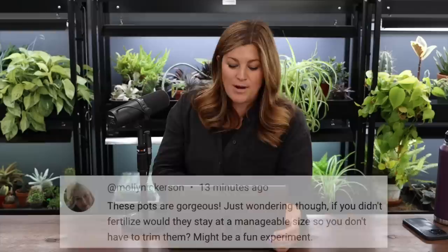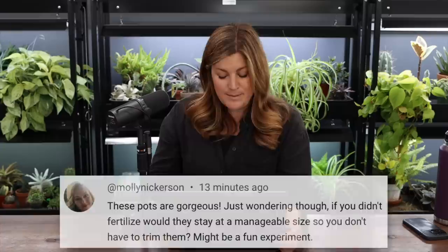Molly said, these pots are gorgeous. Just wondering, if you didn't fertilize, would they stay at a manageable size so you don't have to trim them? Might be a fun experiment. No, I think if we didn't fertilize, they would look even stringier. In fact, ours are kind of petering out a little probably because they don't have enough, so we maybe need to up the amount of fertilizer. I think they bloom more and grow less with more fertilizer. They stay tighter.